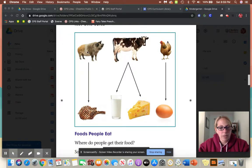Let's see if we can name these animals. I bet you're an expert at this. This one goes oink oink. Did you guess a pig? You're right. Oh, and this one, moo. A cow, and cluck cluck cluck. A chicken, or maybe it's a hen.